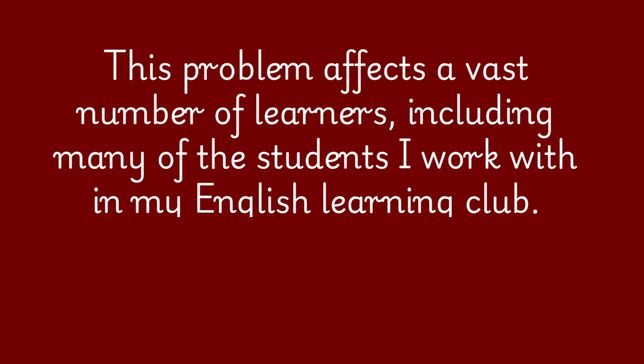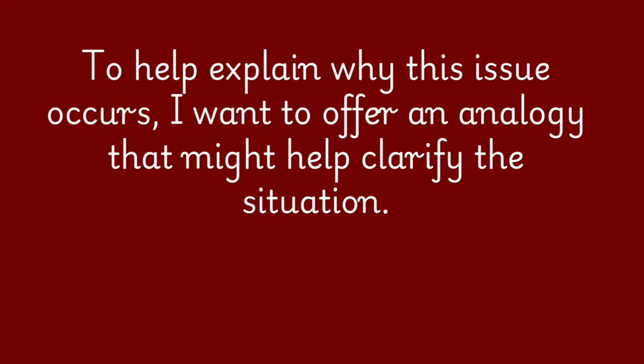This problem affects a vast number of learners, including many of the students I work with in my English Learning Club. Understanding why this happens and how to fix it can transform your English speaking skills. To help explain why this issue occurs, I want to offer an analogy that might help clarify the situation.